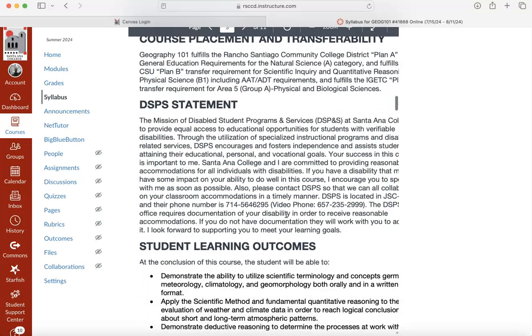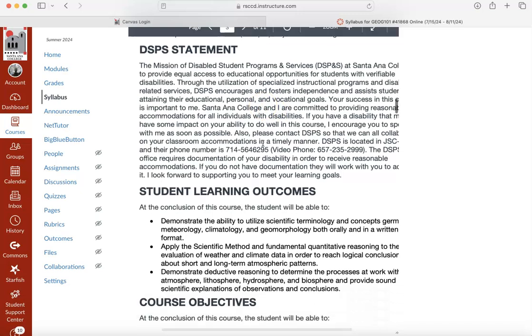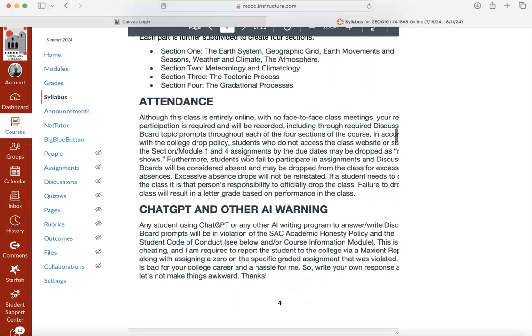Course placement and transferability, DSPS statement. If you are a DSPS student, please make sure that you get that information to me as quickly as possible so I can accommodate you appropriately. Student learning outcomes, course objectives, course topics. Notice there's 4 sections in the class. Each one is going to take 1 week, and you're going to take an exam at the end of that. So you're going to go through each one of these sections, and then they conclude with an exam.